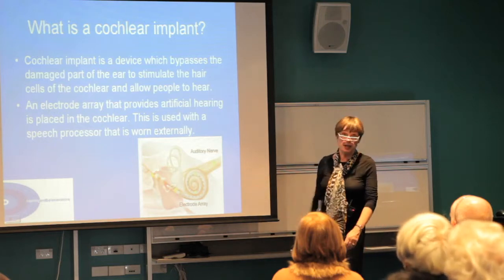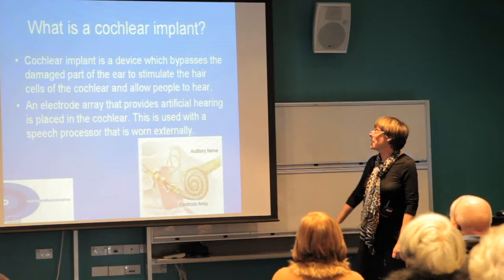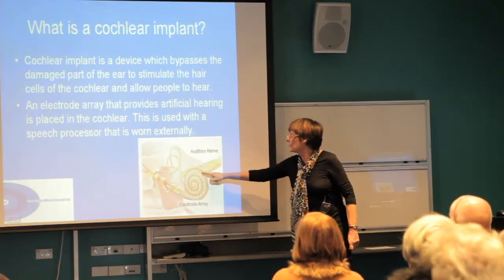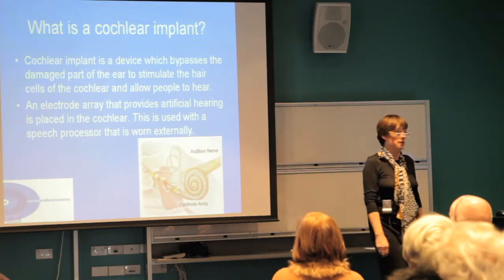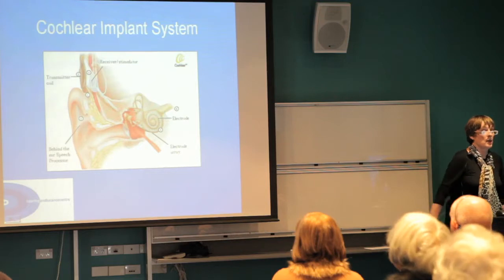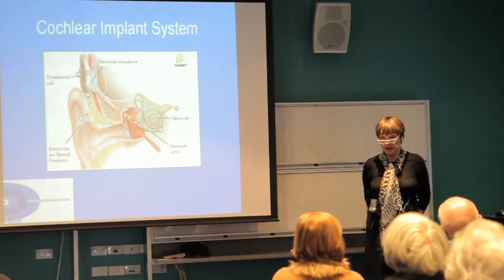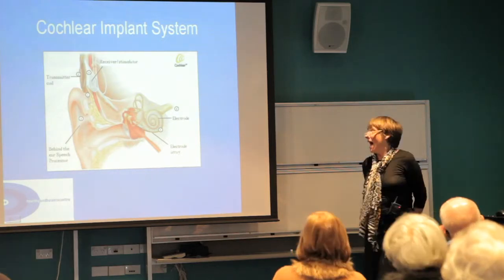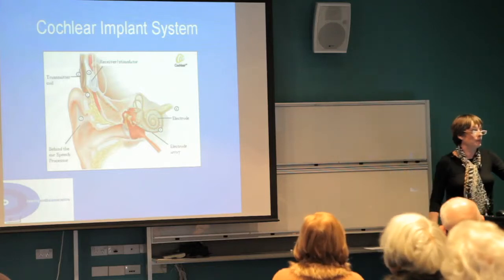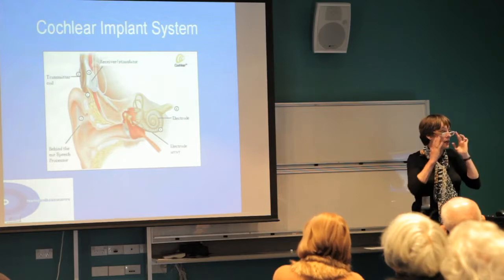So you've seen quite a few pictures of the cochlea with Sean in the previous talk. So this is a cochlea, and you can see the electrode array, those little dots that are placed in the cochlea. This is an illustration of a cochlear implant system, of the whole system. And you can see that there's a number of parts to the cochlear implant. It's not just one simple device.